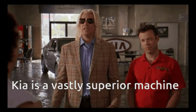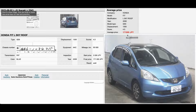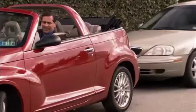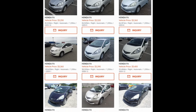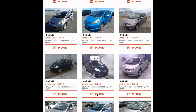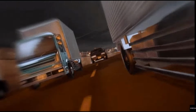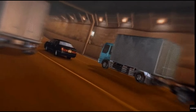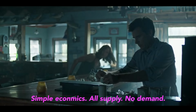You're looking for a reasonably priced car and you stumble on Japan car auctions. I'm just a simple man making my way in the universe, looking for a used car that's not overly price inflated. So surprised by the advertised used car prices in Japan? Me too! And to be clear, these are the prices before being exported out of Japan. But here's why JDM cars are so cheap in Japan. Simple economics of supply, no demand.